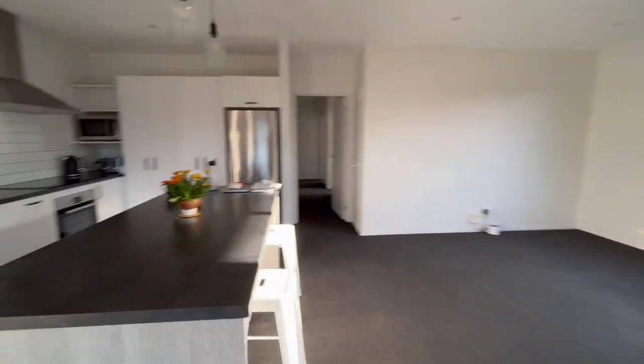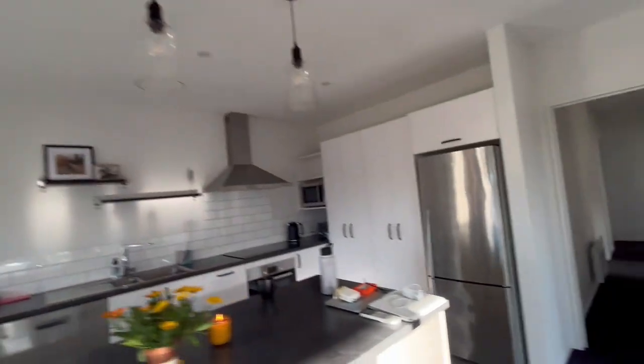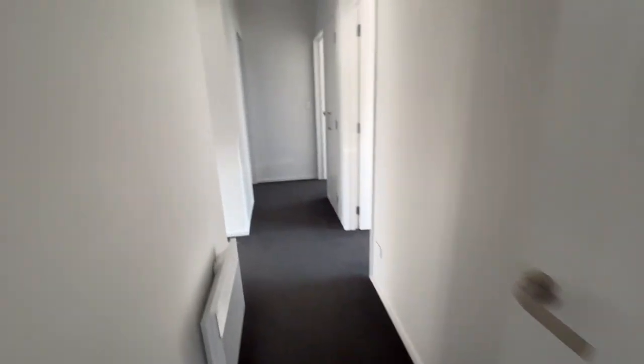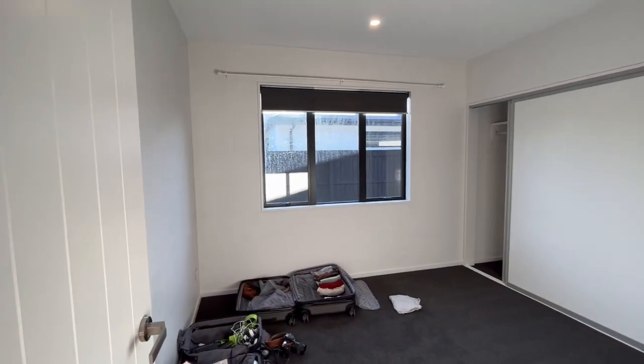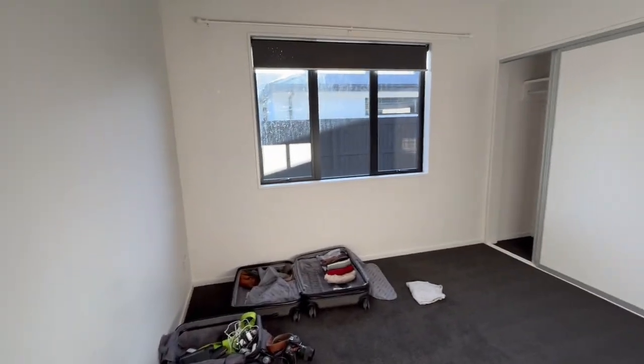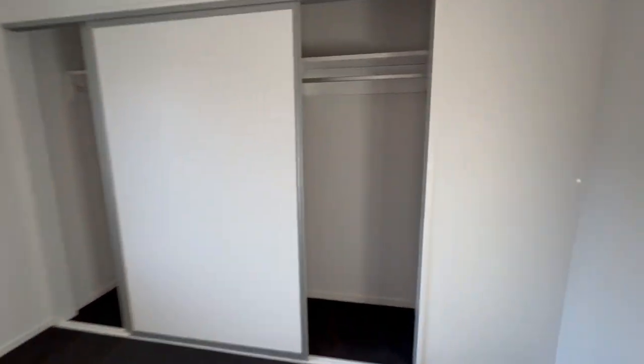So from the living room and the kitchen, we walk through and there is a nice little closet there, nothing too special. Come in to the first room, and those are Keaton's suitcases, just kind of hanging out. These closets are pretty good sized.